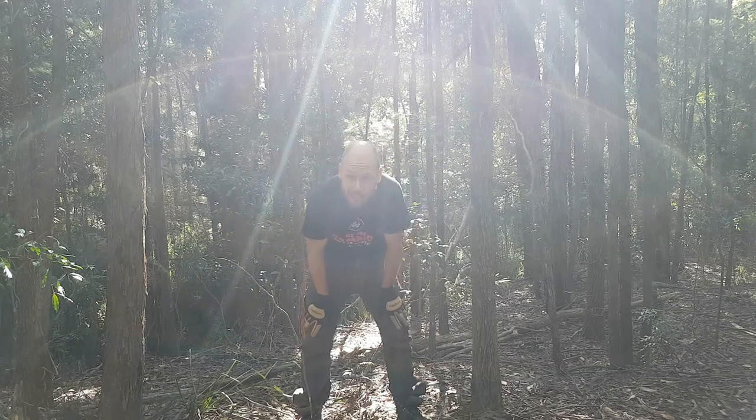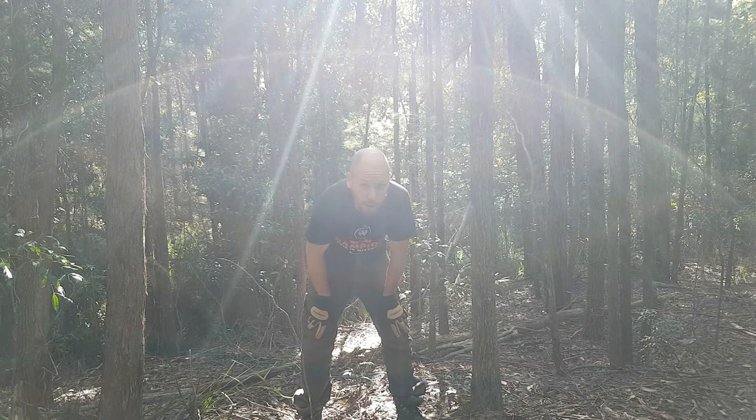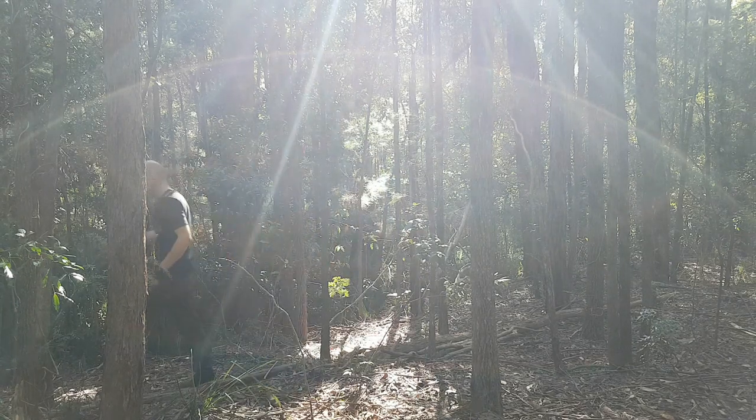I'm not so sure if I'm even going to need to cut anything today. There's just so much dropped dead wood here. Well seasoned for firewood. This shelter's going to come along really quick. Got another dead one right here. Let's see if I can drop that.